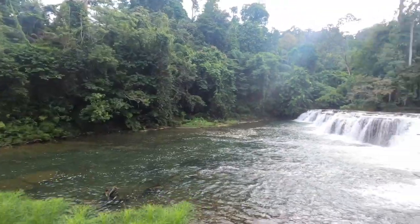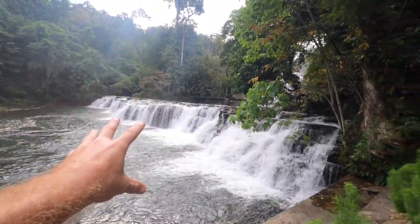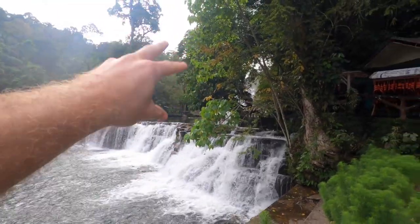Alright, so we made it to our next destination, probably our last destination for today, and it is Kinuayan Falls. And check it out. Woo-hoo-hoo. And this is only just one of them. Behind it is a bigger and better one, but we'll show you that soon. So let's jump right in.